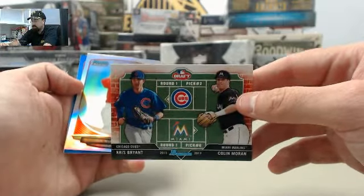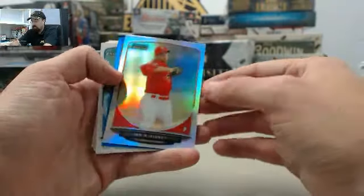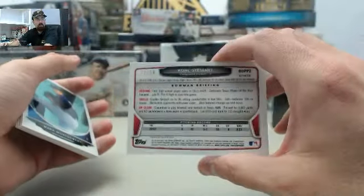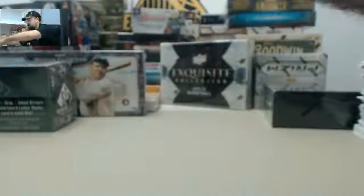So we've got the Chris Bryant, Colin Moran dual. We've got the Ian McKinney refractor and the nice Cole Stewart blue refractor. This is going to be 72 of 99 to finish off the break. Bunch of chrome and a bunch of base.